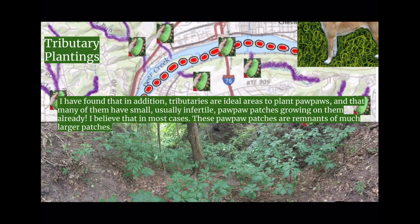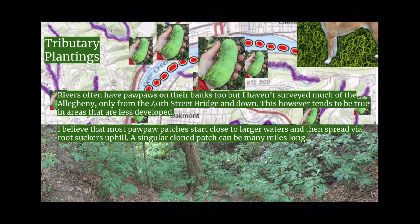Tributary plantings. I've found that, in addition, tributaries are ideal areas to plant pawpaws, and that many of them have small, usually infertile pawpaw patches growing on them already. I believe that in most cases, these pawpaw patches are remnants of much larger patches. Rivers often have pawpaws on their banks too, but I haven't surveyed much of the Allegheny, only from 40th Street Bridge and down. This, however, tends to be true in areas that are less developed. I believe that most pawpaw patches start close to larger waters and then spread via root suckers uphill. A singular clone patch can be many miles long.